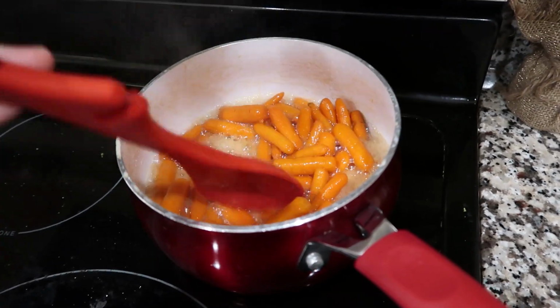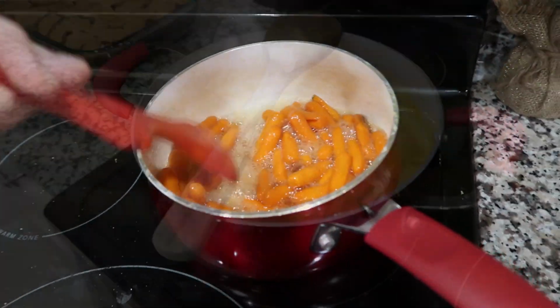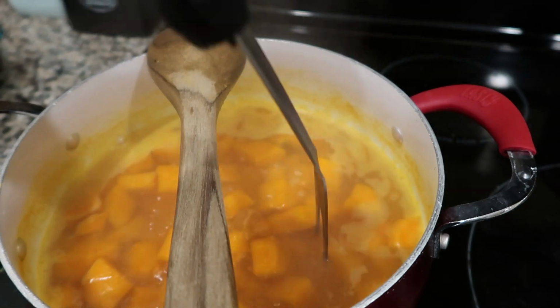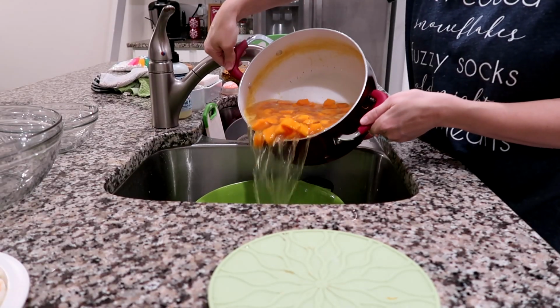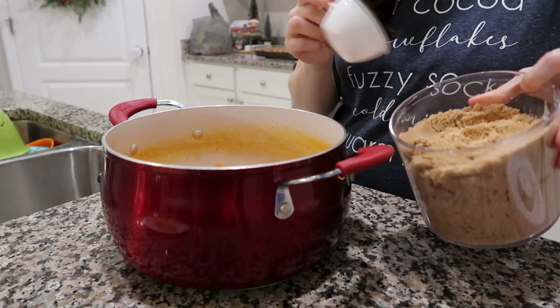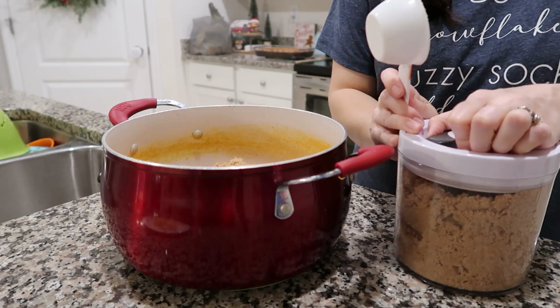Even when it's bubbling like this, just let it keep going. It's gonna caramelize deliciously. Get your sweet potatoes until they're fork tender. Then you're going to drain these completely. In the sweet potatoes, put 1 stick of margarine and 1/3 cup of brown sugar. That's all my mom puts, but you can always doctor this up more for your liking, and then mash them up like you would mashed potatoes.